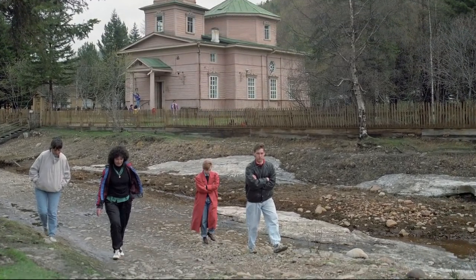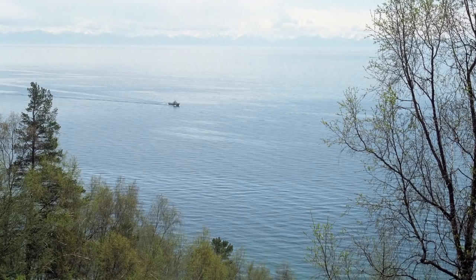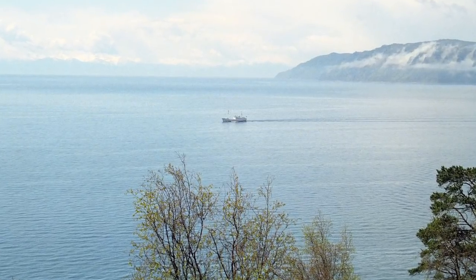We are taken on an excursion to Lake Baikal, which, at 400 miles long and 5,387 feet deep, makes it, by volume, the largest lake in the world, containing 20% of the world's unfrozen fresh water.